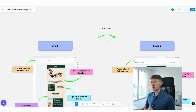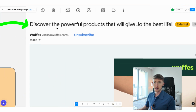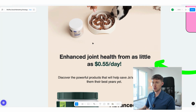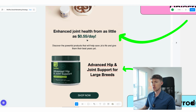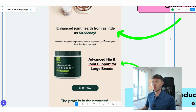So 2 days after email 2, 48 hours later, we get this email. The subject line says, discover the powerful products that will give Joe the best life. Again, personalization. And then this is about breaking down the price objection, right? So of course, price is an objection. This brand has identified that within their customers, and it says enhance joint health from as little as 55 cents per day. So always, if you can break down the price to a per day or per unit amount, it's always helpful. So more personalization here.